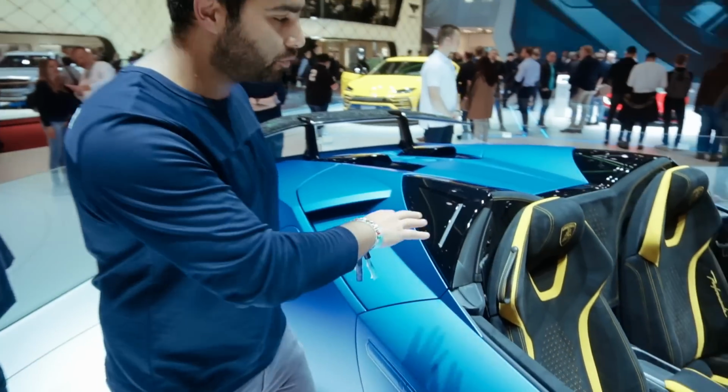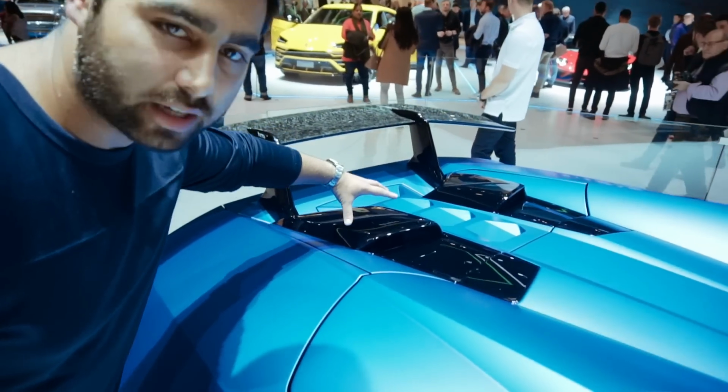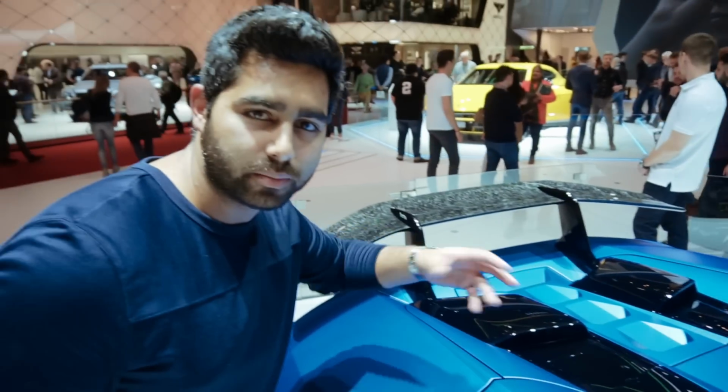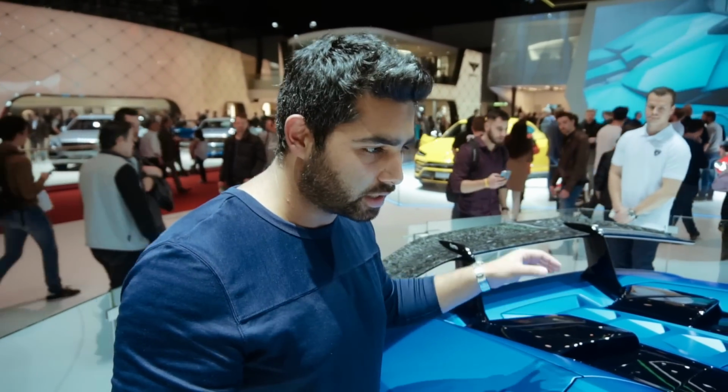So obviously the roof is off. We've got this nice buttress at the back here. But they've actually got these raised bits now on the engine, so this helps with the ALA system for the downforce and everything to make the car go so fast around corners, as well as the fact that it helps with cooling for the engine. So that's probably the biggest change in it.